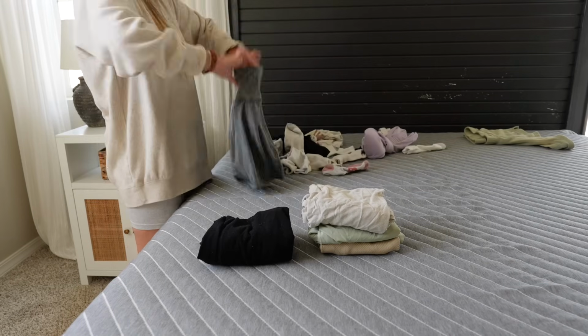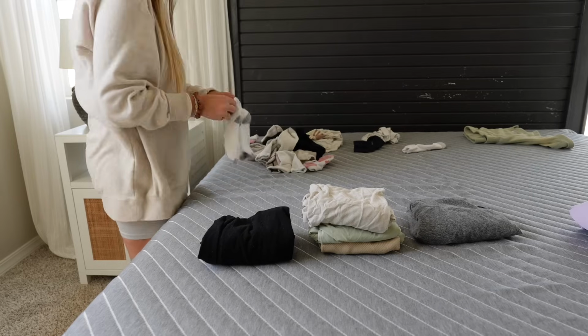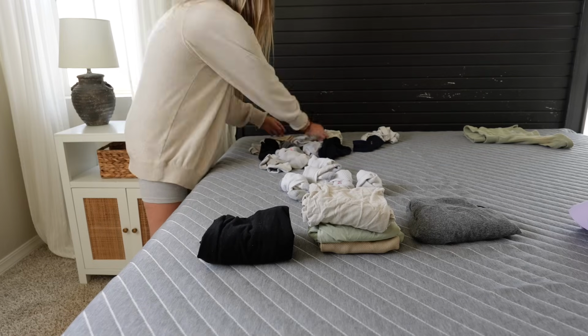I absolutely love using the KonMari method. If you haven't looked it up, you can just look up the KonMari method here on YouTube and they'll show you exactly how to fold it and everything. I love it. I'll be using it for the rest of my life.